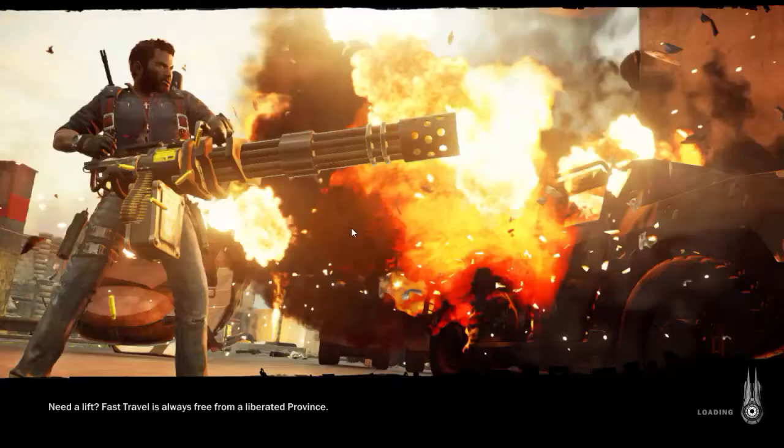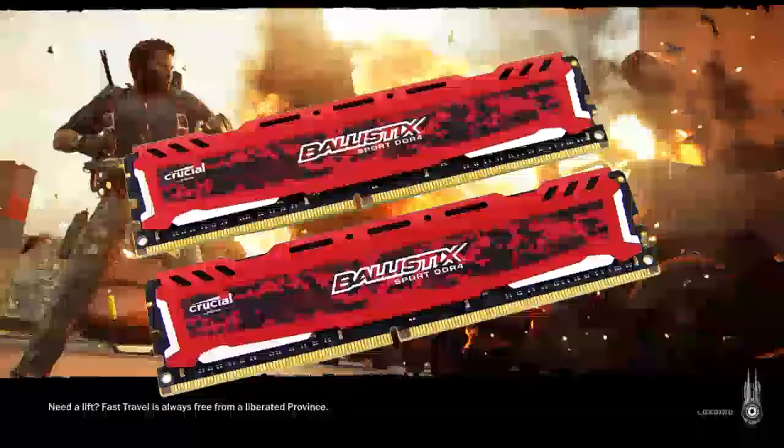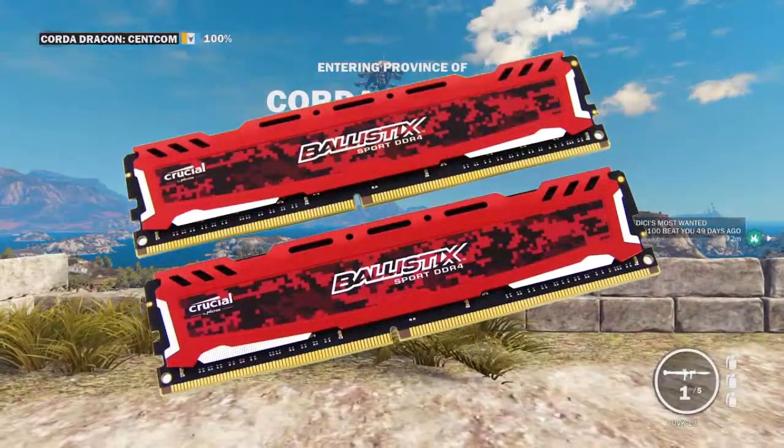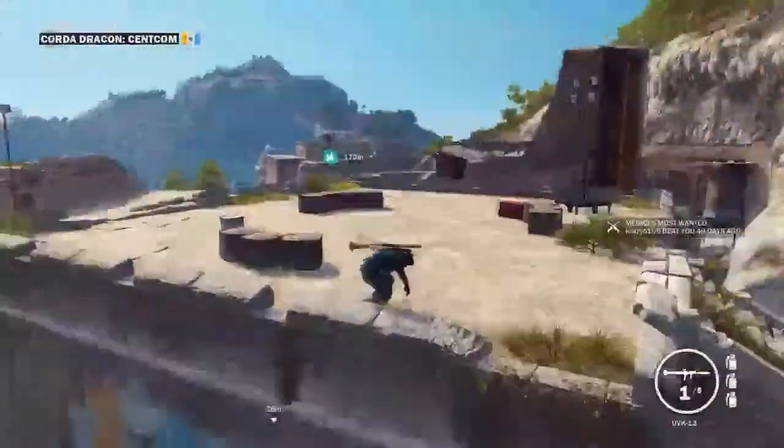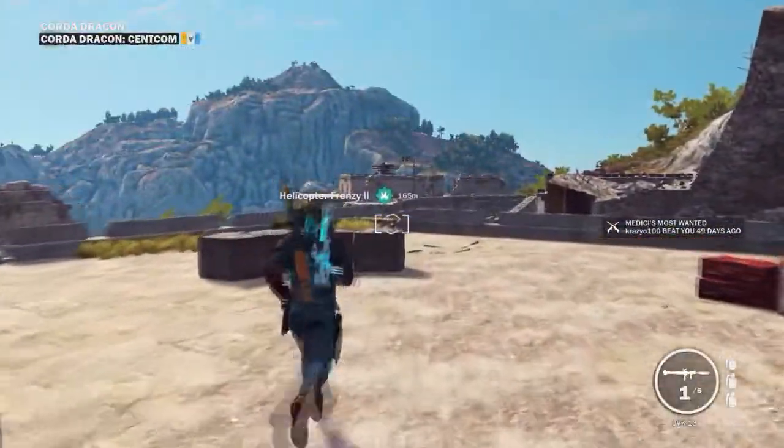Moving on to the RAM, I chose 2 sticks of 4 GB of Crucial Ballistix Sport, which is going to combine to 8 GB of RAM. This is going to be a DDR4 2400 MHz kit, so you are going to be harnessing dual channel memory.